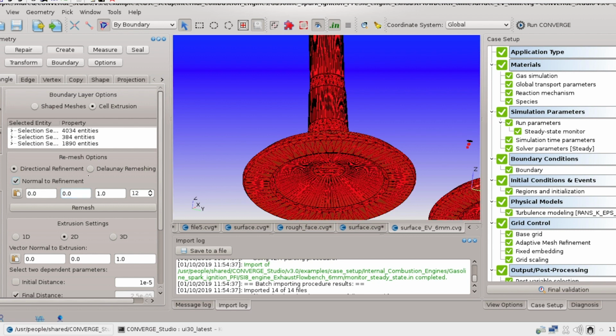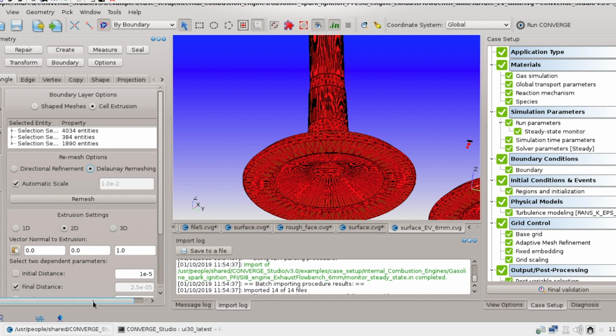So the user has the freedom to create inlaid grids for some walls, as opposed to having to create inlaid grids for all wall boundaries. For walls of interest, the user would create an inlaid grid. And for other walls, they can just use CONVERGE's wall modeling approach.